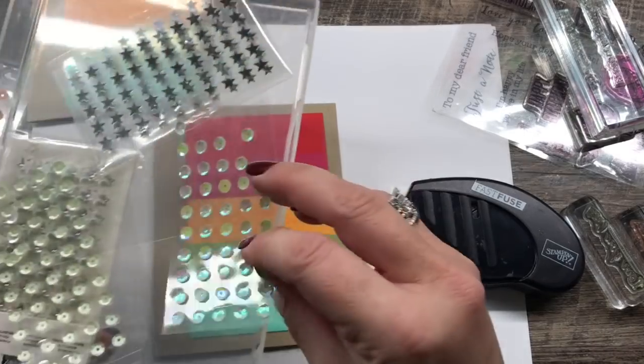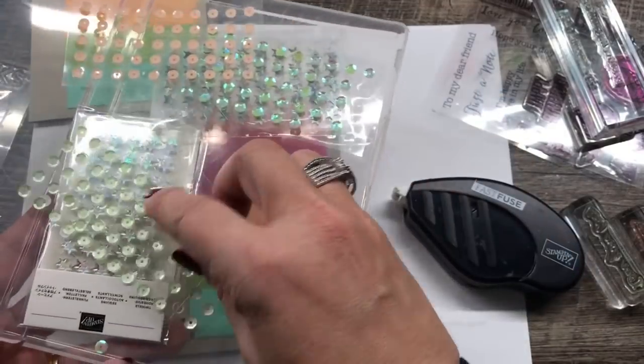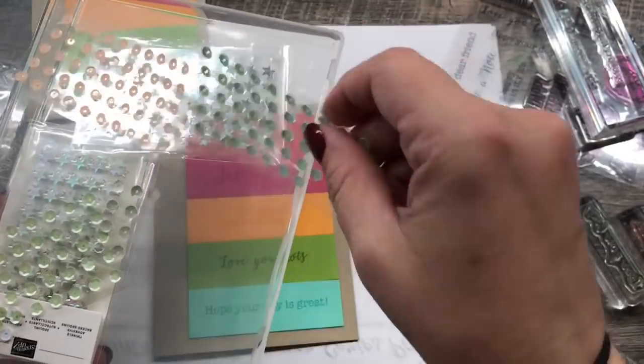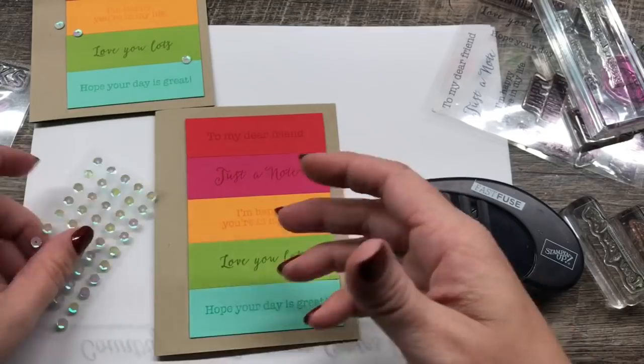Now these come in different kinds of shades. Like there's kind of this peachy one, kind of a green one. I like this one. It's kind of like patina. You can see I've used a bunch. There's white, and then there's also these iridescent ones. I thought the iridescent would be fun with all these colors.